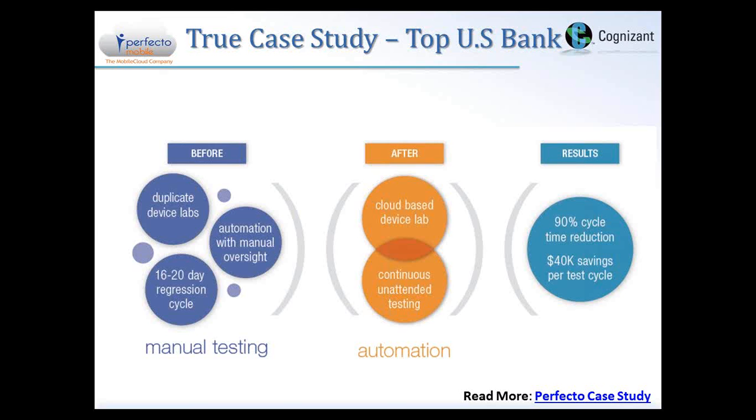The test cycle itself took almost between 16 and 20 days, which is huge. You can imagine how much it takes to just add one more device or one more mobile operating system. We can take last week's example of iOS 7. Running this on a new operating system would also take almost 20 days.